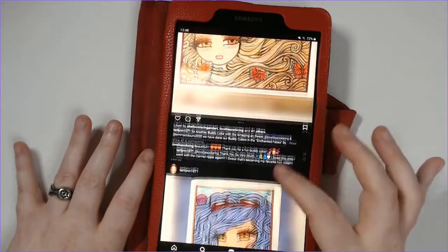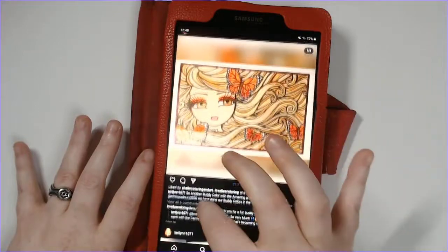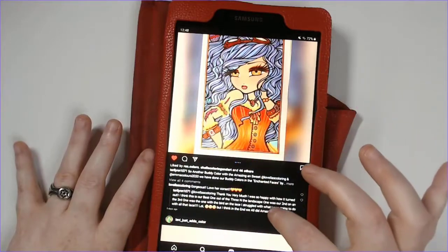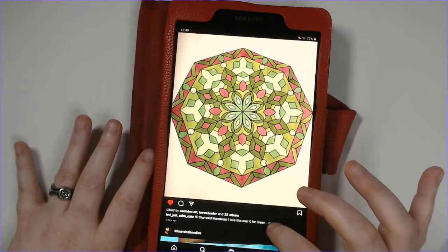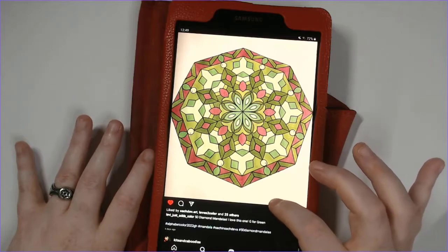And then there's Terry Lynn's versions of the, oop, hang on, let me go back and make sure I at least put a heart on these guys. And her versions of the pictures from earlier. From Levi, just adds color. 50 diamond mandalas. G is for green. Very nice. I wouldn't have even thought of that.